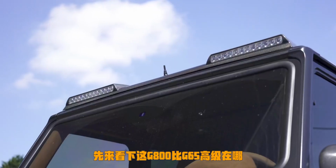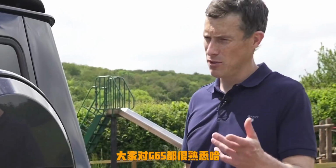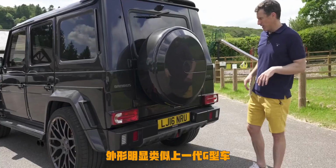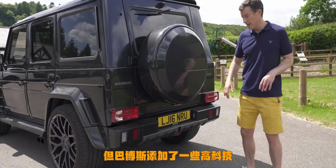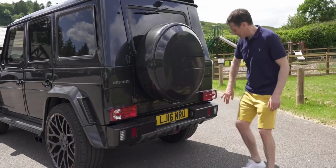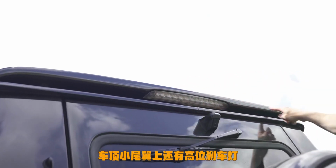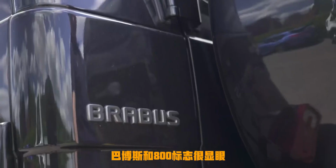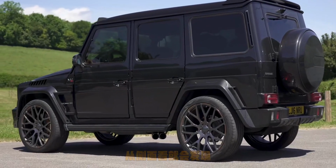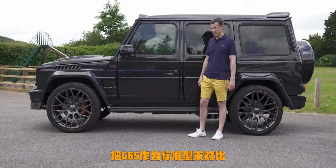Now let's talk about the design upgrades you get on the Brabus G800 over the normal G65, because I'm sure you're all very familiar with the normal G65. Obviously, it's the previous generation of the G-Wagon, so it's very boxy in shape, but Brabus have added some high-tech LED reversing and fog lights on each side. You've got this extra bit here with a reflector, and there is a roof spoiler with a high-level brake light, and obviously the Brabus and 800 badging there, but that's about it from the rear. It's from the side where this G800 looks noticeably different than the standard G65, if ever a G65 was standard.